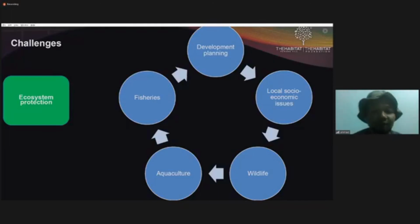And then we also have wildlife. Munira mentioned the water birds, but the water birds are not the only wildlife that can be found in the mangrove ecosystem. We don't have the big mammals, we don't have the elephants and the tigers there, but we do have the primates, the silver leaf monkey, the long-tailed macaques there. And they do need this mangrove forest as their habitat.